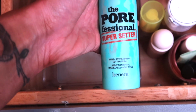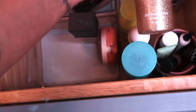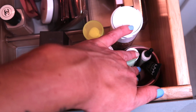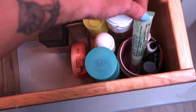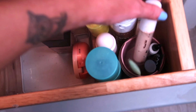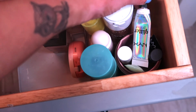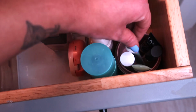I've got these two setting sprays that'll stay. I've got the Benefit Professional as well as my Dewy Set Setting Spray by ABH if I want something glowy. In here I have my Laura Mercier concealer, which I'm still panning. This Milk Hydro Grip Eye Primer, which I'm unofficially panning. I've got my e.l.f. concealer, which is officially panning. I've got my NYX Glitter Primer, which I'm almost done with. I'm unofficially trying to pan that.